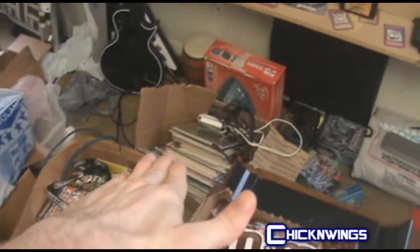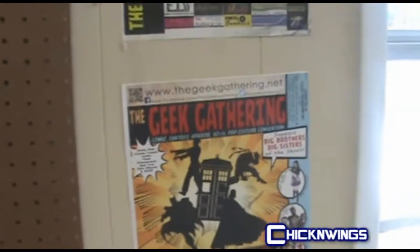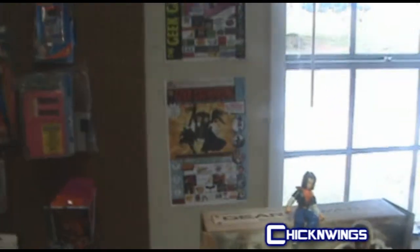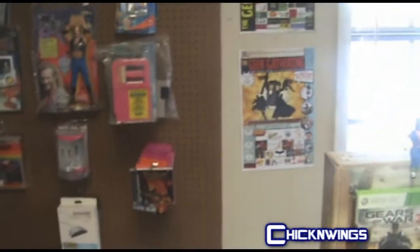And oh yeah, comics. We're going to be selling that over at the Geek Gathering this year. For those that don't know, look at that beautiful poster right there. So many references to everything. And I'll probably show that a little bit later and pretty much advertise for a different kind of commercial because I really don't want to have it take up too much time.